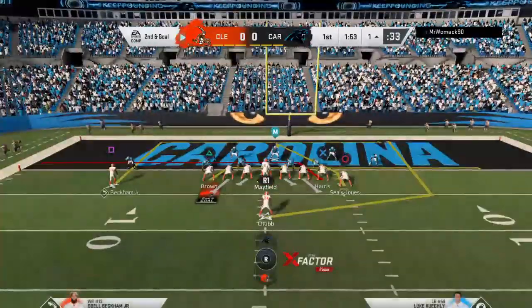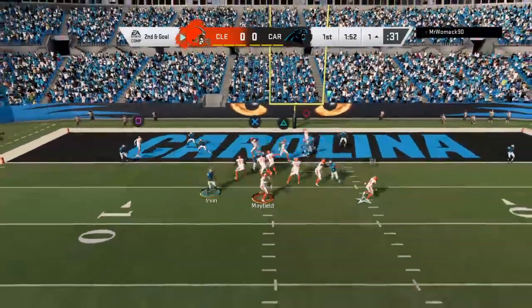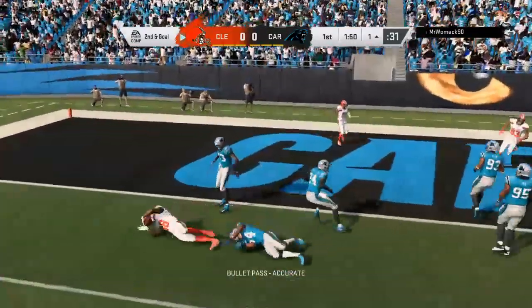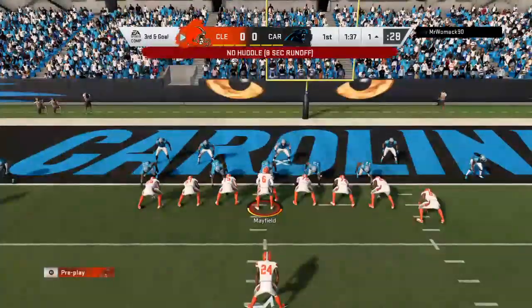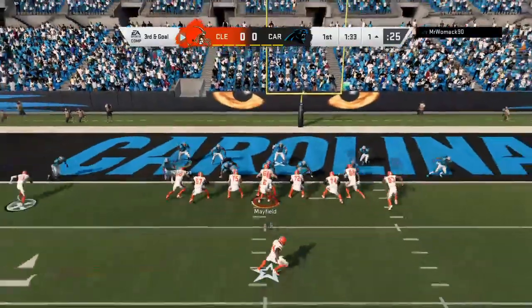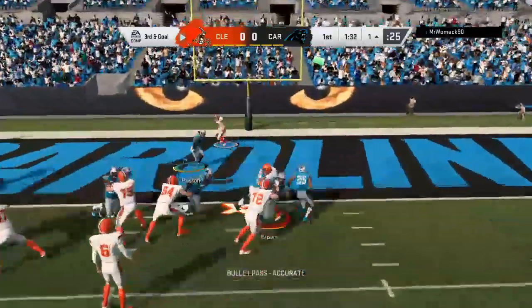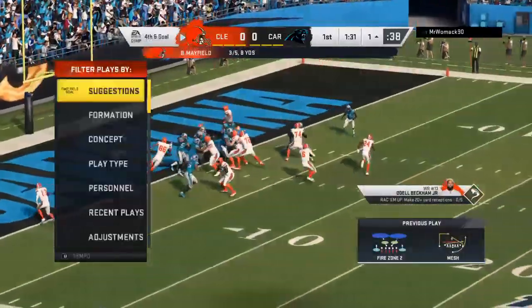The lone man in the backfield here is Chubb on 2nd and goal. Here's Mayfield. The quick slant caught. A touchdown-saving tackle there. Now it's 3rd and goal. This Carolina defense looking to keep him out of the end zone once more. 3rd and goal. Now throwing on 3rd down there, but he cannot connect.